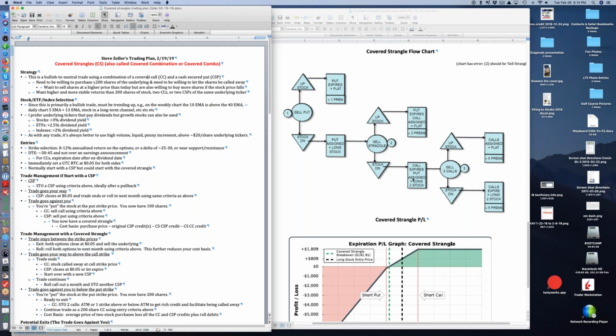So your call is going to expire worthless. At this point, you're now going to have 200 shares of stock instead of 100. And when we get back over to the trading plan, that's going to be my second bullet: the big difference versus a covered call is you have to be willing to have 200 shares instead of 100 shares, or 400 instead of 200, or 800 instead of 400. It just depends on how big your trades are.